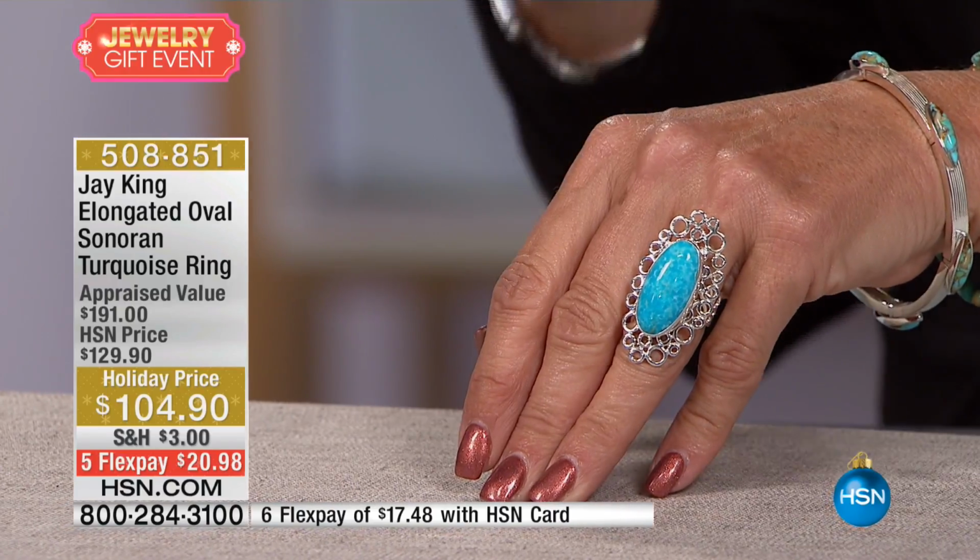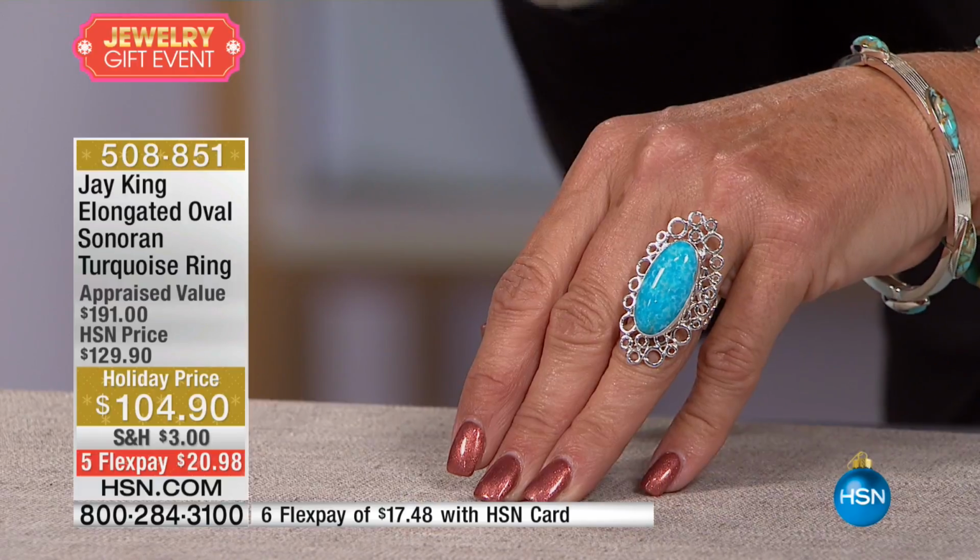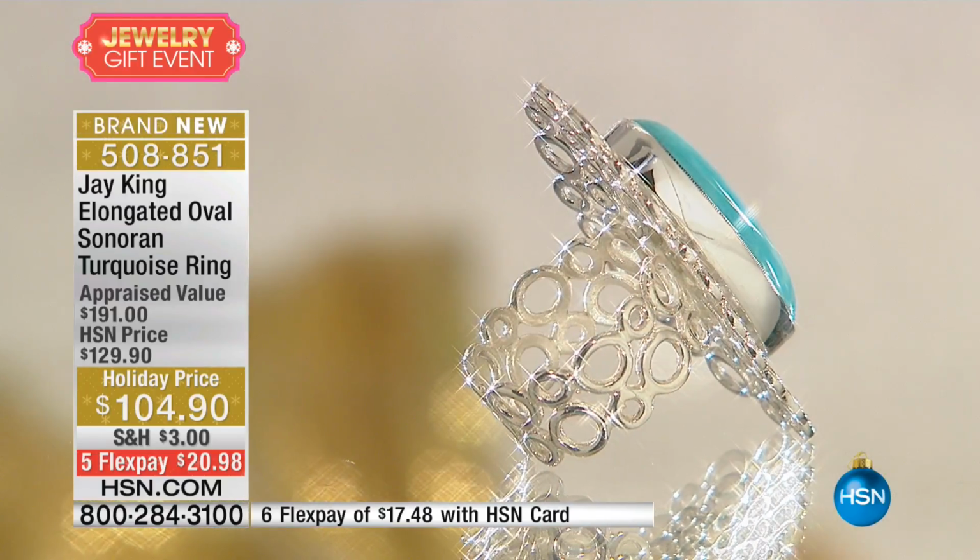$49 left. Trust me, that will be sold out, but we gotta move. We have so many new items saved for tonight's big finale of our 24-hour gift-giving jewelry event. 5 minutes to grab what I think has gotta be one of the top 2 rings in tonight's shows, maybe 2, 3 rings, that over the moon great piece.